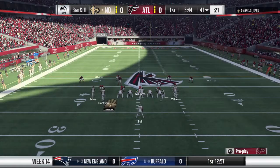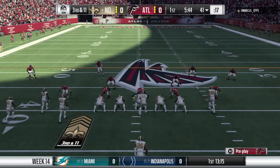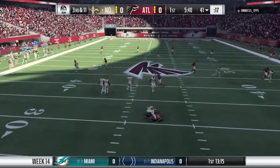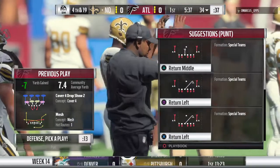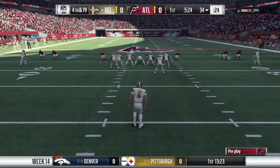In motion, Hill. Throwing is Brady on third down. And the Falcons get there. The Falcons get the sack. Down he goes. Devin Taylor with a big-time sack on third down. And it'll be a loss of 7.